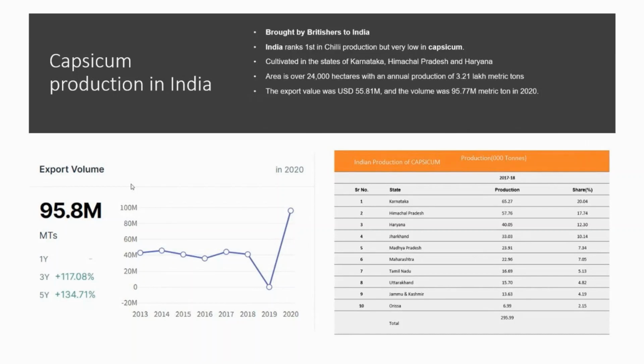Export is very minimum, just $55 million. So there is a huge potential for export of this crop, as there is very good demand. A good size, longer shelf life, and good attractive color are needed for export. So let's go for that. How can we grow it? First of all, let's see the land selection and soil conditions.